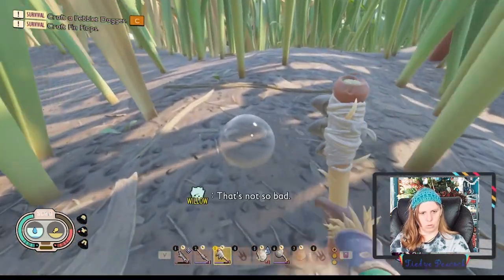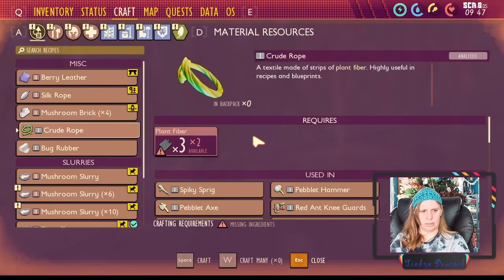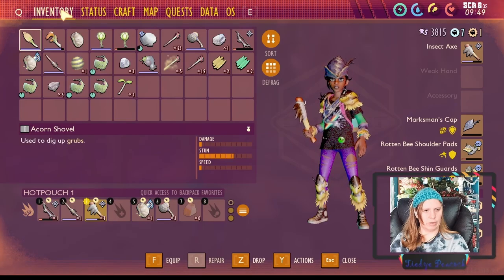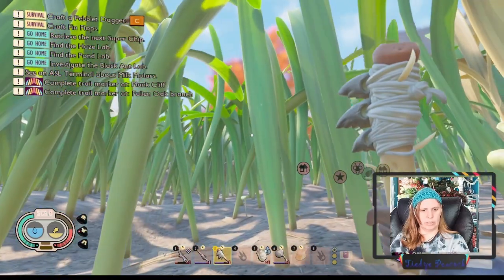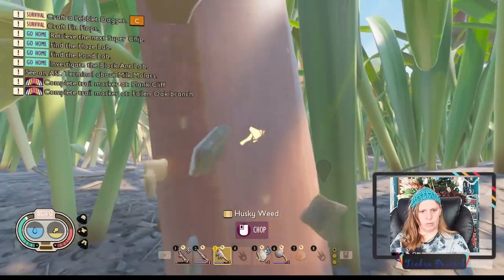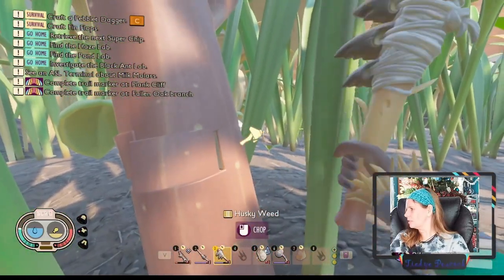Nice. I'm not sure how much food I forgot I have. Okay. Where was that weed? Right here. I was going to cut this down and bring it back with me. Look, another arrow.